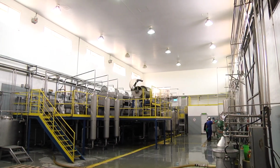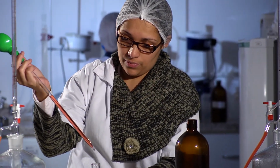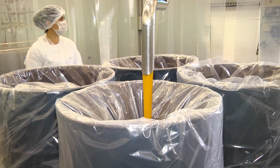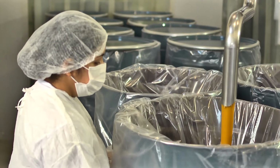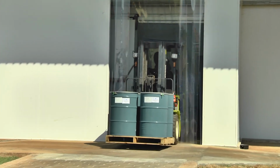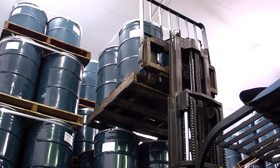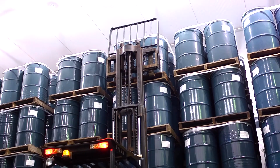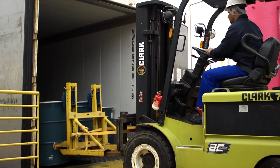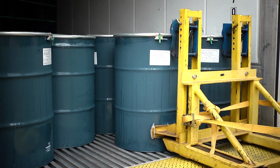Throughout the process of evaporation, physicochemical analyses of the juice are performed to ensure quality. The standardized juice is cooled and packed in metal drums of 200 liters, going to a cold chamber with temperature below 18 degrees Celsius, where they're stored until shipment. The production goes to customers from different countries in Asia, Europe, and the Americas.